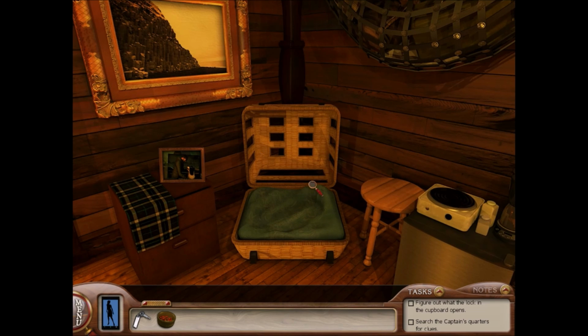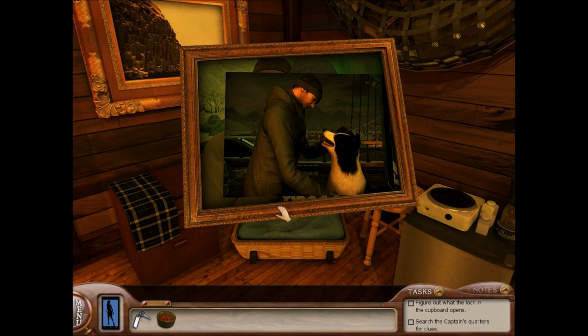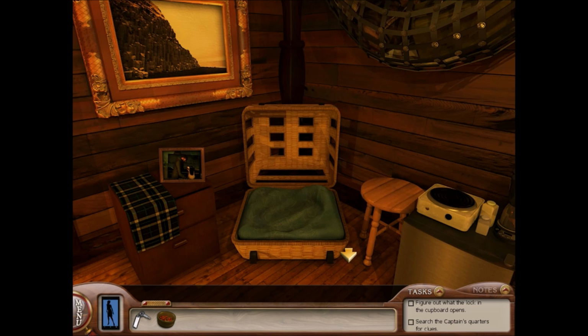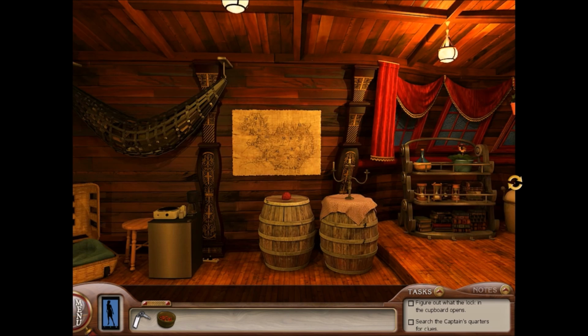This is where Magnus used to keep his dog. Aw, cute dog. They look really happy. Oh ho, and Magnus and Elizabeth used to be boyfriend and girlfriend. Until she took a selfie of the two of them together, then he had to break up with her. It was a tragic end to a beautiful relationship.